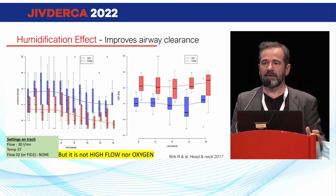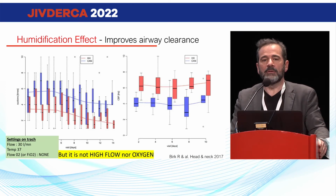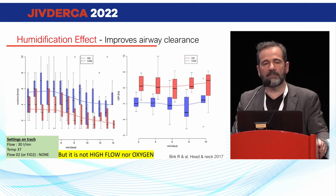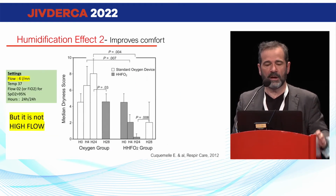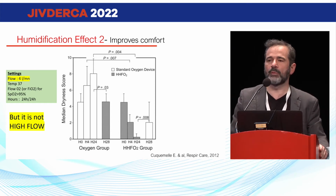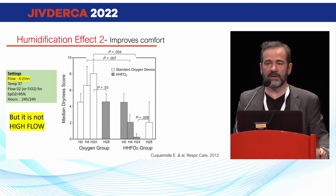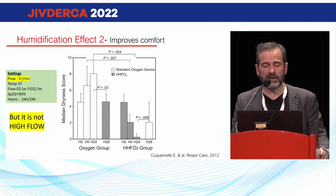So I am coming to my final conclusion. We are not talking about the same device, the same settings, the same solution. And try to have this red line in the future when you read the papers about this therapy, because it's not the same. Let's go back to another physiological study.